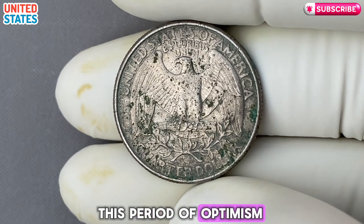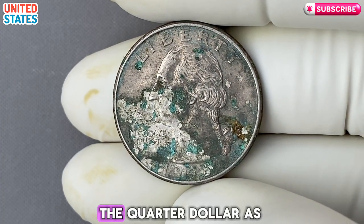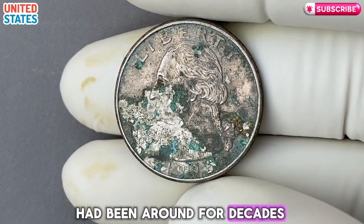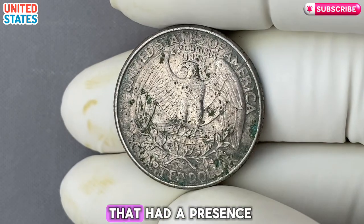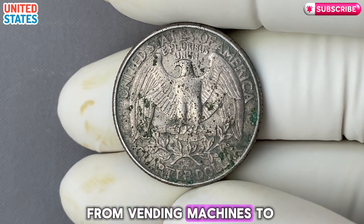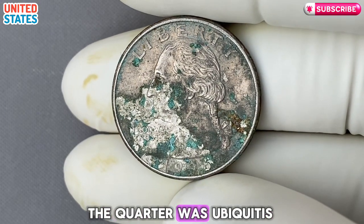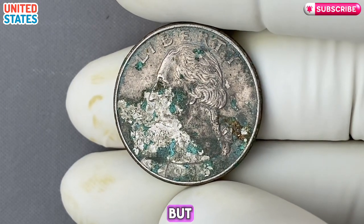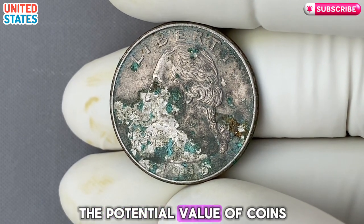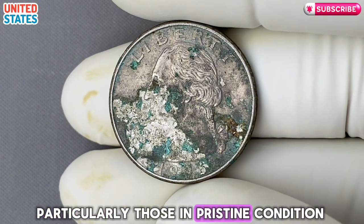This period of optimism and progress is reflected in the coins minted at the time. The quarter dollar, as part of the nation's currency, had been around for decades, but it was still very much a coin that had a presence in the hands of everyday Americans. From vending machines to toll booths, from grocery stores to parking meters, the quarter was ubiquitous. But it wasn't until after the end of the 20th century that collectors began to see the potential value of coins like the 1996 quarter, particularly those in pristine condition.